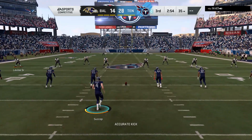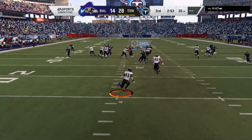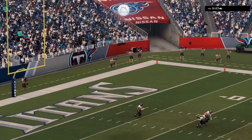So here's the kickoff now as they'll get it again following that fumble return for a score. This one fielded at the 5. And it's a pretty good return here as he'll get it up to the 29-yard line.